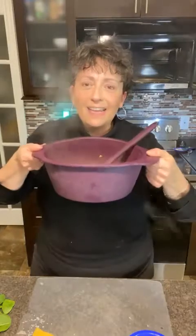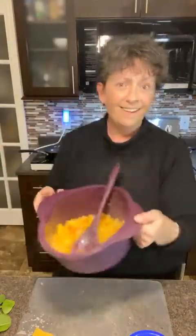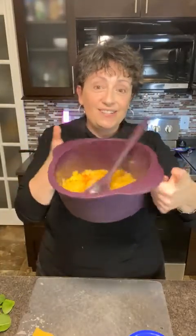Look at this. I can hold this thing and I'm not getting burned. How is a steamer not the most magical thing everybody's ever owned? Because you can do this and not hurt yourself. Oh my God. Okay. Anyway, distracted again.